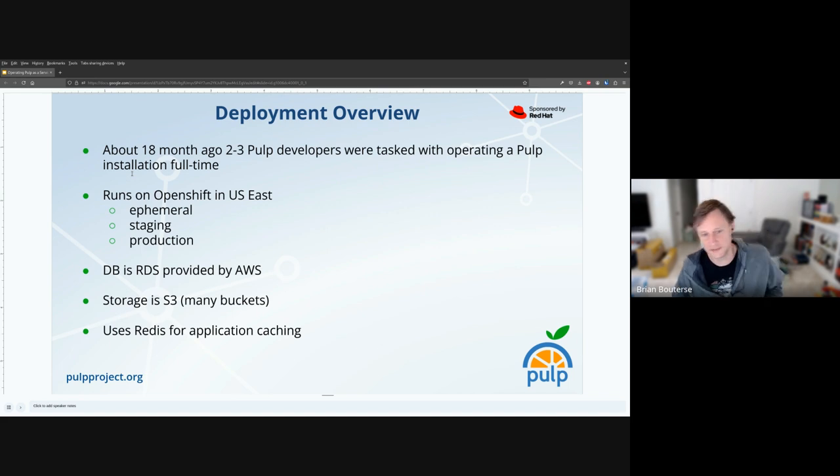Our storage is S3, and we have a lot of buckets because we have heavy domain use, which I'll tell you about in a little bit. That S3 storage is all in US East, which is the region those buckets live in. We use Redis for application caching. It's important to making our installation snappy in terms of serving large amounts of content. And we use that feature.